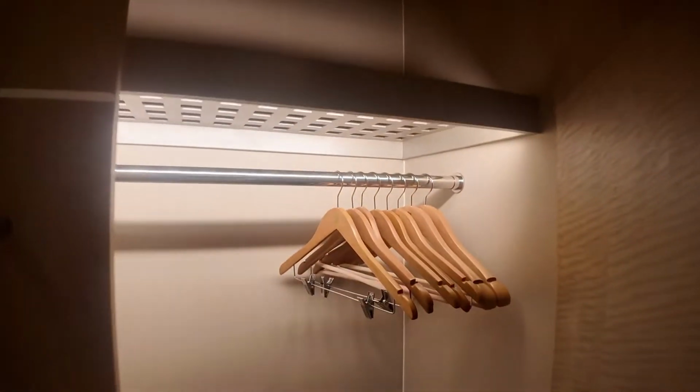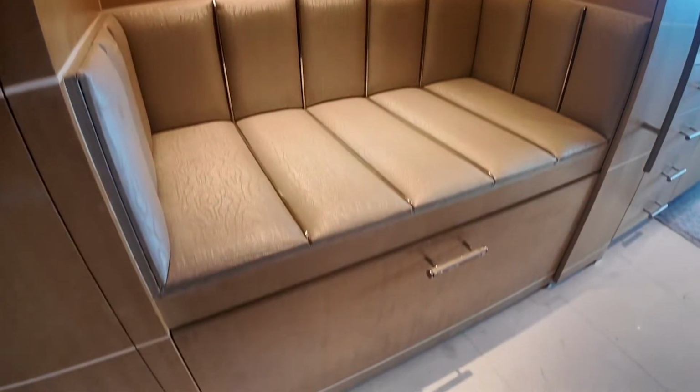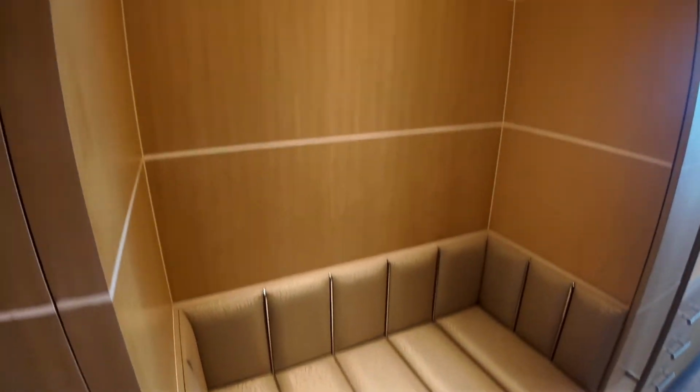This is the room at the Shangri-La Fort, the giant closet with the towels, the slippers, everything that you need in a 5-star hotel. We also have a nice area for you to put your shoes on or just set your bags. It's really just a nice little extra touch to the room. But the right is where the fun starts, in the bathroom.